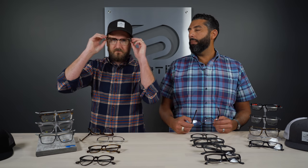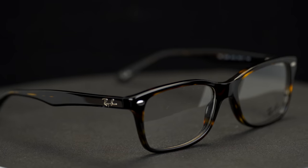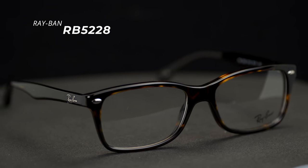A lot of people actually do wear the sun version of the Clubmaster and just take the lenses out, and it's a larger size. For me, I can't do that because I have a smaller face. But if you're going for the ultimate Americana ophthalmic metal-plastic combo, you found it right there. Can't go wrong.